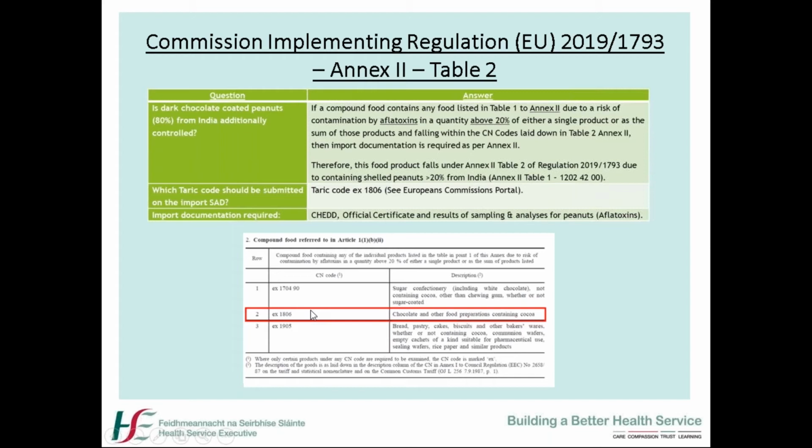So the tariff code to be used in this case is EX1806. And again, the European Commission portal can be used to assist in classifying the product. Import documentation required in this case is the CHED-D, official certificate, and results of sampling and analysis. Common errors here would be not including the ingredients list, official cert, or sampling and analysis, which results in delays or detention of the product. In order to increase efficiency of official controls, operators responsible for the consignment can submit an ingredients list to the HSE, including country of origin and CN or tariff code, along with accompanying documents.